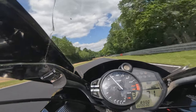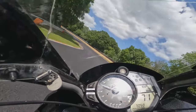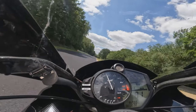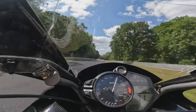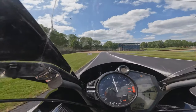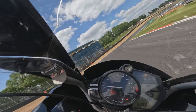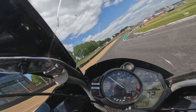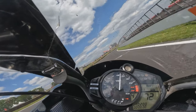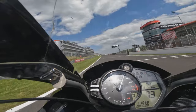back to second, round Sterling's, it was a lovely corner, been resurfaced and got bad bumps in the middle of it there. Up to fourth. And then hard on the brakes, back to third. Through Clearways. What do we say? A bit ginger through there today. Back over the line. Up to fifth gear.